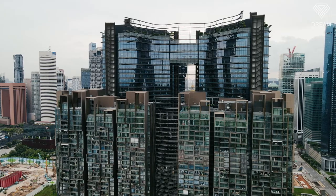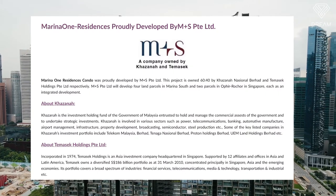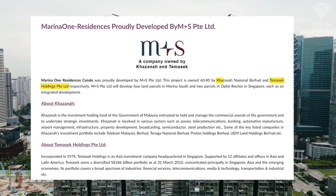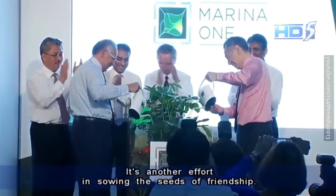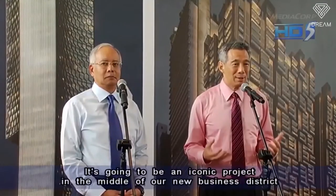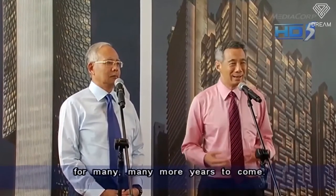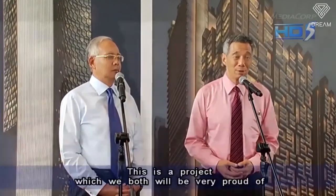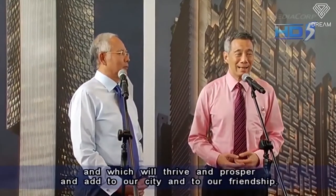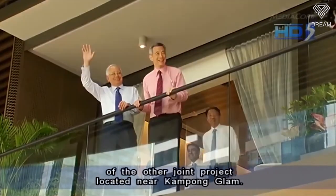The developer of Marina One Residences is M plus S, which is the joint venture owned by the sovereign wealth funds of Singapore and Malaysia, respectively Temasek Holdings and Khazanah Nasional Berhad. During the opening launch of Marina One Residences, Mr. Lee Hsien Loong actually mentioned that Marina One Residences is going to be an iconic project in the middle of the new business district for many, many years to come. It is going to be a project which both Temasek Holdings and Khazanah Nasional will be proud of and will thrive and prosper and add to Singapore and Malaysia as well as to our combined friendship.